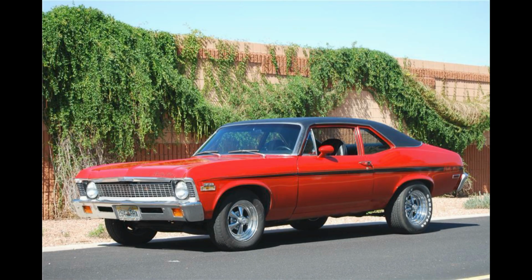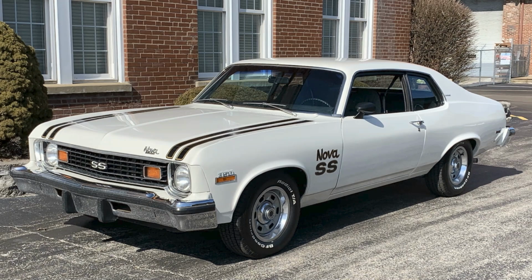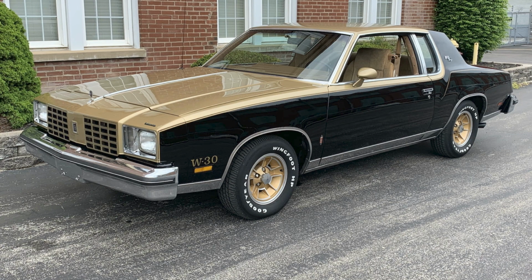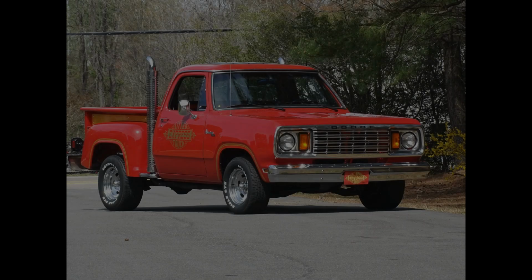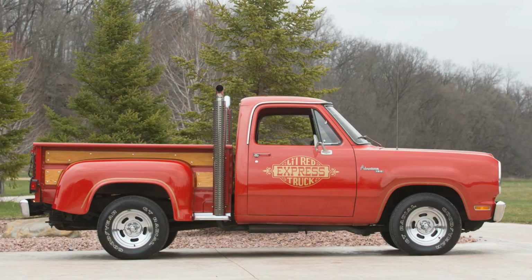Number 10, 1971 and 72 Chevrolet Rally Nova Coupe and 1973 to 4 Nova SS Coupe. Number 9, 1973 to 75, 1979, and 1983 to 84 Hurst Olds. Number 8, 1978 to 79 Dodge Little Red Express Truck.